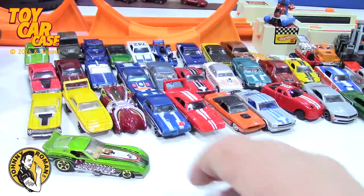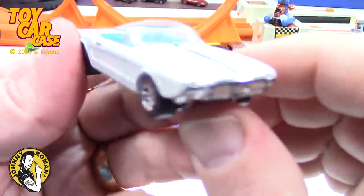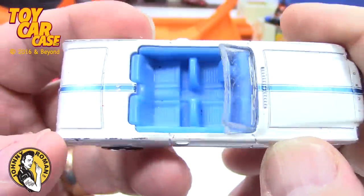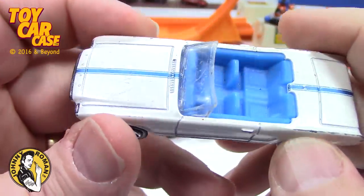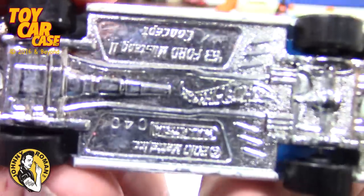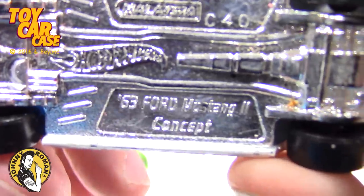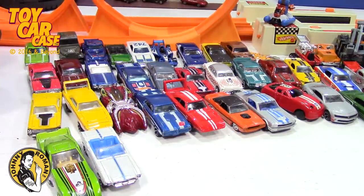Oh man, that is good, that is good. Oh, look at this, one of those concept Mustangs. Blue and white, one racing stripe right down the middle. Boy, oh boy. '63 Ford Mustang II concept car. We saw another one of those.